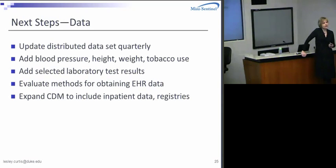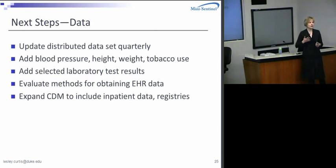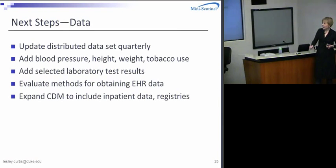We're also adding selected laboratory test results. So we have a work group that's figuring out exactly how to extract key laboratory tests from electronic medical records so that they can be included in the Mini-Sentinel common data model. We'll be evaluating methods for efficiently extracting electronic health record information, and then also the focus shifts to expanding this common data model to include inpatient data as well as registries.